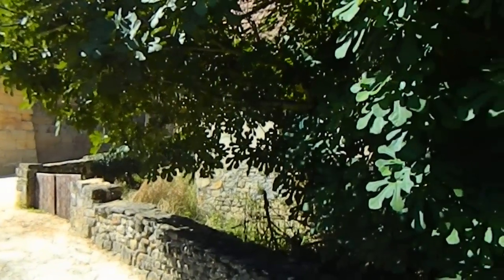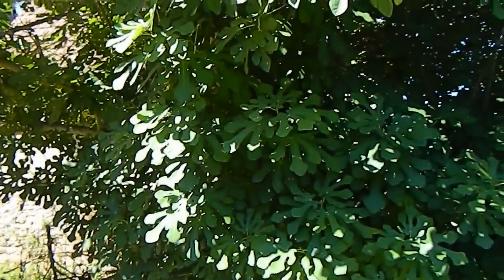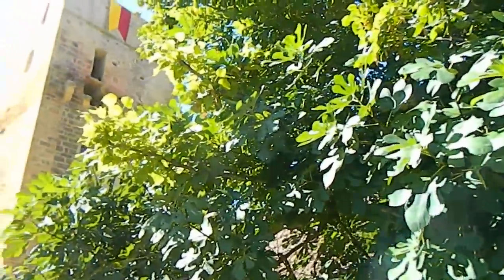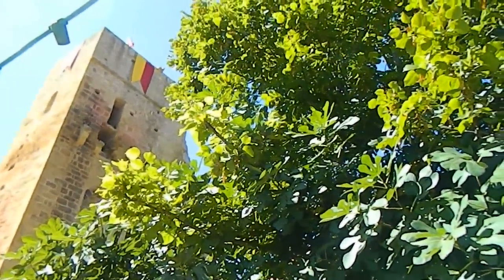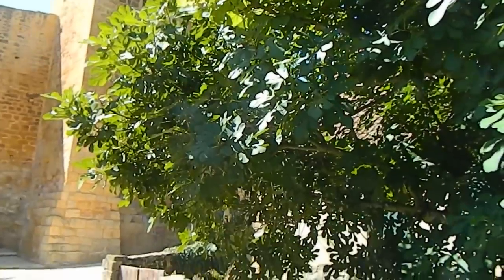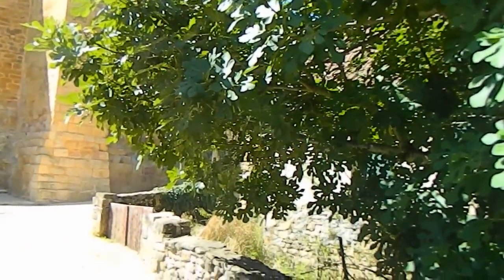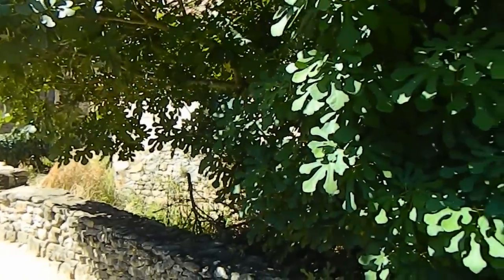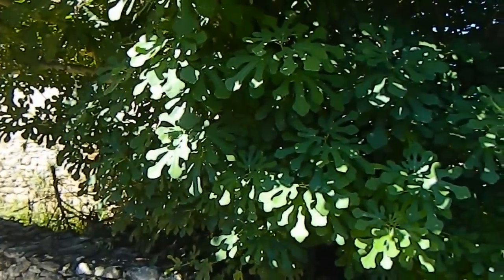There are fig trees everywhere, like this one here. That's absolutely enormous. And a lot of the fruit isn't ripe yet, but you can tell that a lot of these places are going to have more fresh figs than they can deal with. So jealous.